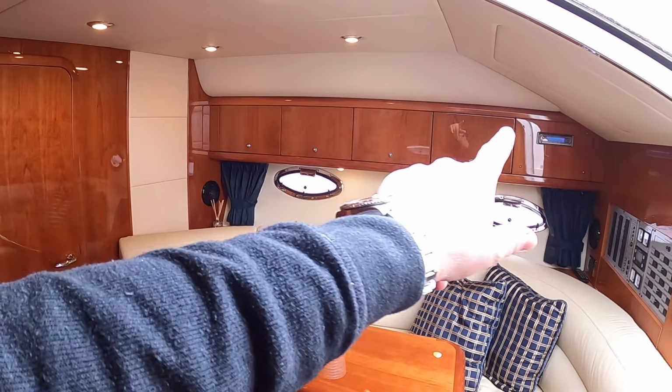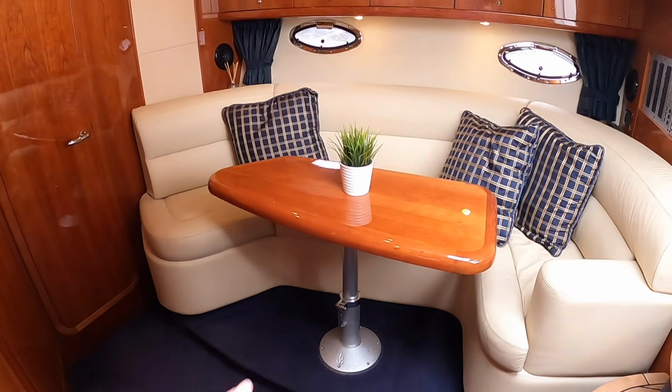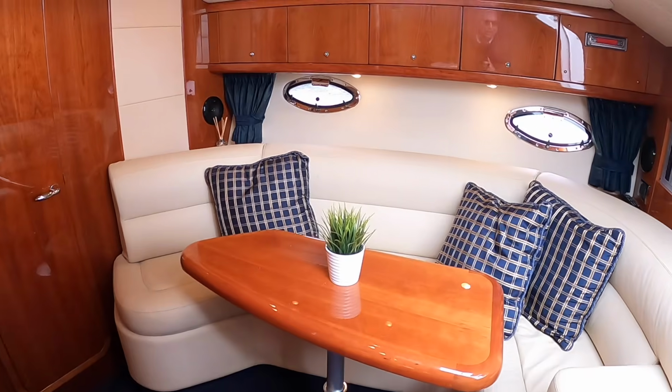This is all storage along the top here. You've got a great seating area down here, so of an evening you can come down and have a drink. There's also, that's on a telescopic leg, so you can drop that down and make that into an extra berth if you want to, but it does have two cabins. I'll show you those in just a minute.